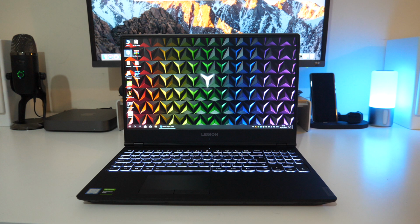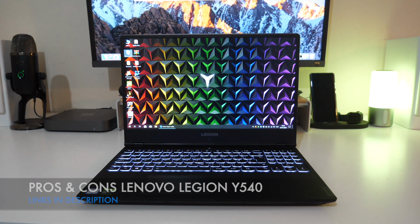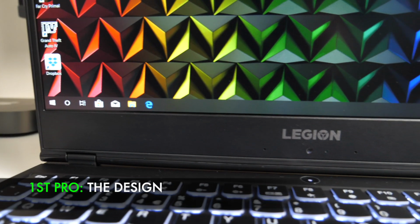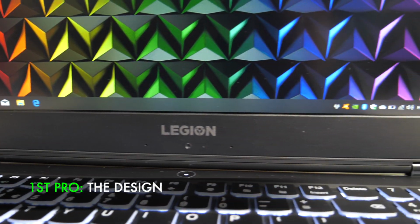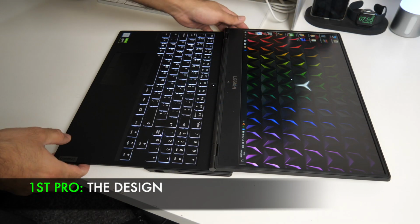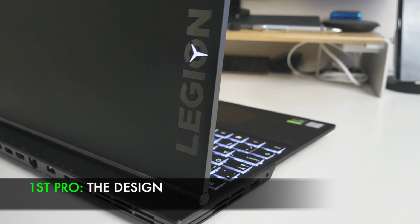Now with the specs out of the way, let's begin with the pros and cons of the Lenovo Legion Y540 15-inch gaming laptop. Now beginning with the pros, the first one has to be the design. Now I do like the design. It does not look like a gaming laptop, but instead it looks like a powerful laptop, which means you can take it to work and look like you mean business.